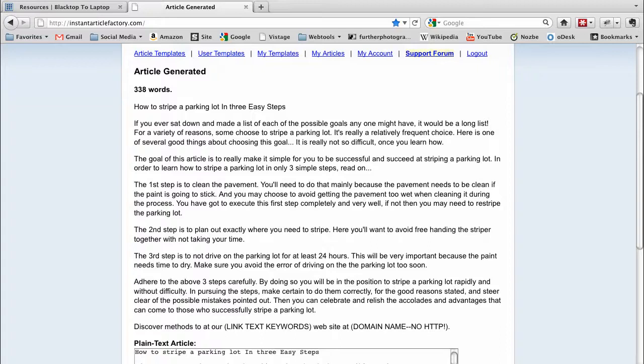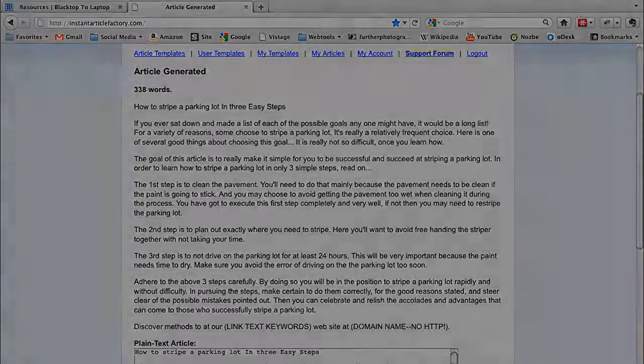How to stripe a parking lot in 3 easy steps, and with a little proofreading, it's ready to submit to one of our trade publications. And I know some of the editors for the publications that I write to, and they're always hungry for new articles and ideas. And a little secret is that the articles don't have to be perfect to be submitted. The editors are fine making corrections as long as you have quality information.